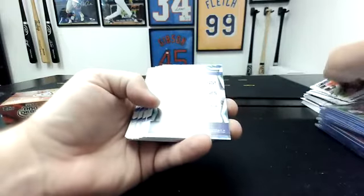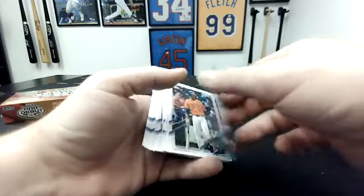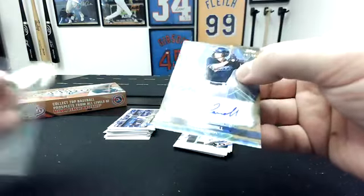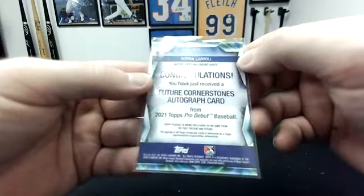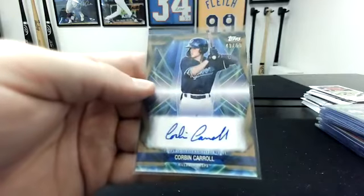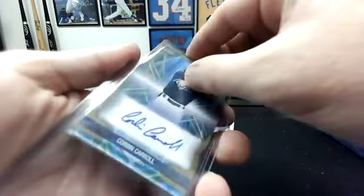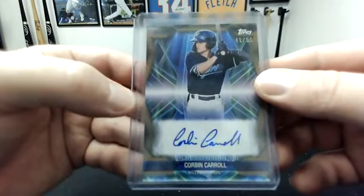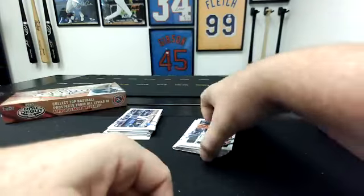McLaughlin. Corbin Carroll to 50. That's different. A future Cornerstones autograph card. All right. It is 49 of 50. The Hillsboro Hops. Nice.